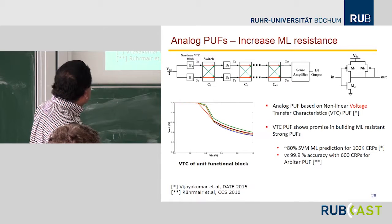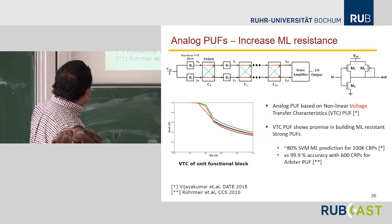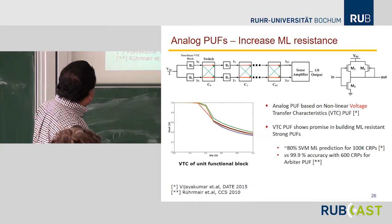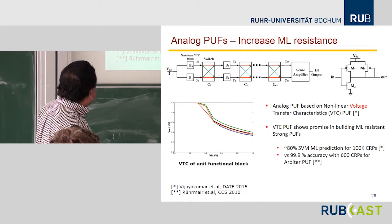If we plot the input-output behavior in terms of the voltage, if we apply this as the input voltage, that is going to be the output voltage. Because these transistors will have manufacturing process variations, each block will produce a different transfer characteristic. And as you can see, this transfer characteristic is highly nonlinear. If you apply an input voltage here and measure the output voltage, it's going to be one of those values, and then that gets transformed further, and eventually we have 2 different voltages, and we sense which one is bigger than the other to make a 1-0 decision. This is known as the nonlinear voltage transfer characteristics.